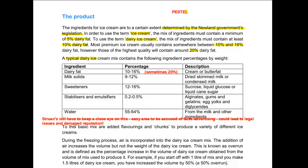Okay, the other thing that we can get from this is basically a list of all the main products or ingredients that Struans need to make sure that they have to make their ice cream. So we know that they've got the dairy farm, 450 cows, I think it was. So they can obviously make a lot of this themselves, the cream and the butter fat and the semi-skimmed milk. But these other things, the alginates, the gums, gelatins, egg yolks, or the liquid glucose, etc., they may or may not be making themselves. So these are parts of the production process that they're going to have to buy in, or they may make them themselves, we don't know yet.